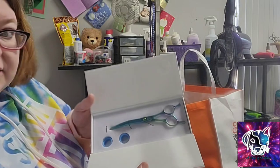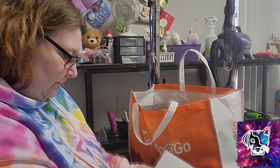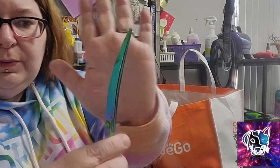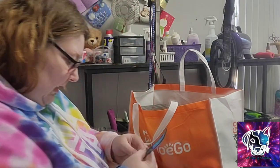But I got these nice cute little curves right here. Comes with little finger thingamabobbers. And these are already 8-inch, I believe. No, these are 7-inch. These are 7-inch curves. They're not like super curves, but they're nice little curves. I can't wait to use those.